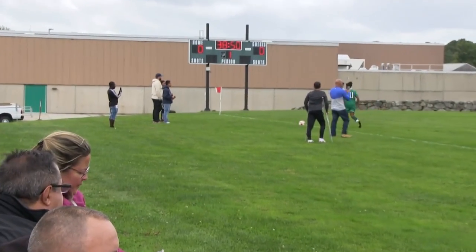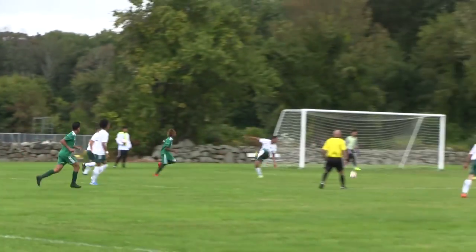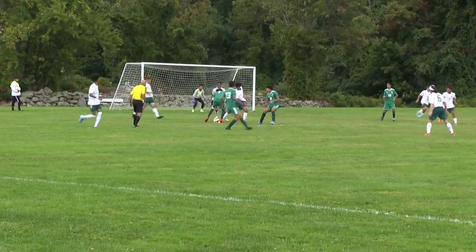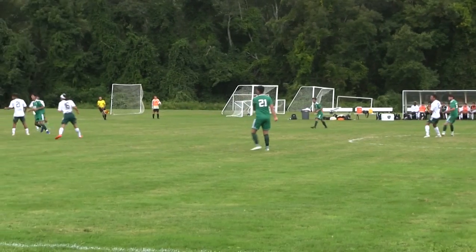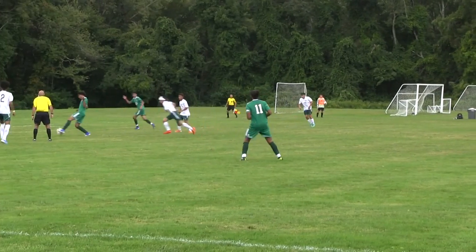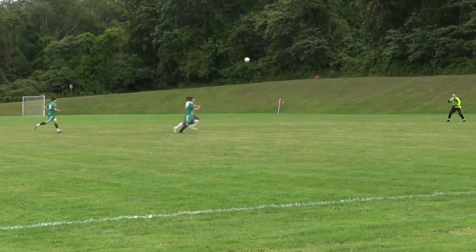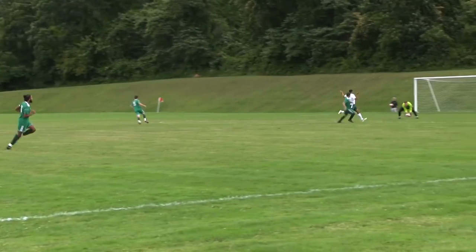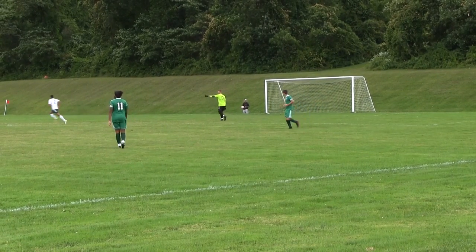Is your scoreboard. Good throw in. Centering it. Knocked down in the box. No call. Played up. Number five kicks it back in. That's Brandon Souza. Booted away out of here. Let's see what happens. To fight for it, and the goalie has it. Rolls it out to his defender.